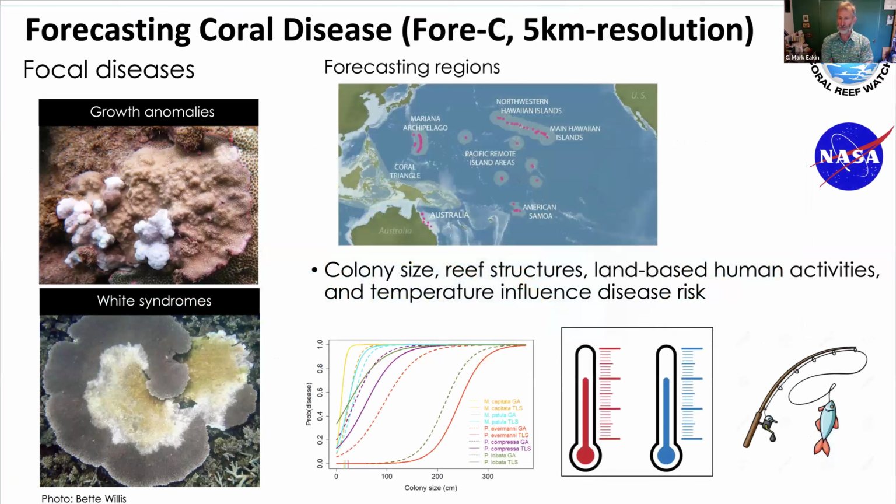And in some other work that's been done is applying these high temperatures, as well as other factors that we know, such as local human populations, the reef structure and colony sizes, to be able to predict coral diseases around the world. So not just bleaching, which actually is a disease, it's an environmental disease, just like heat stress, just like heat stroke in people.